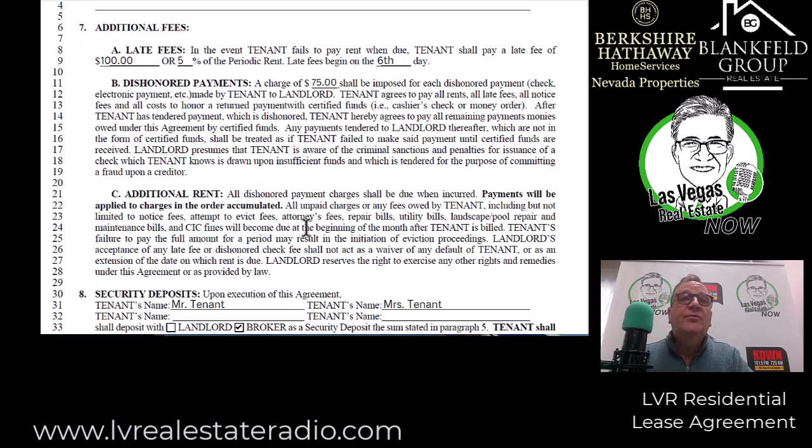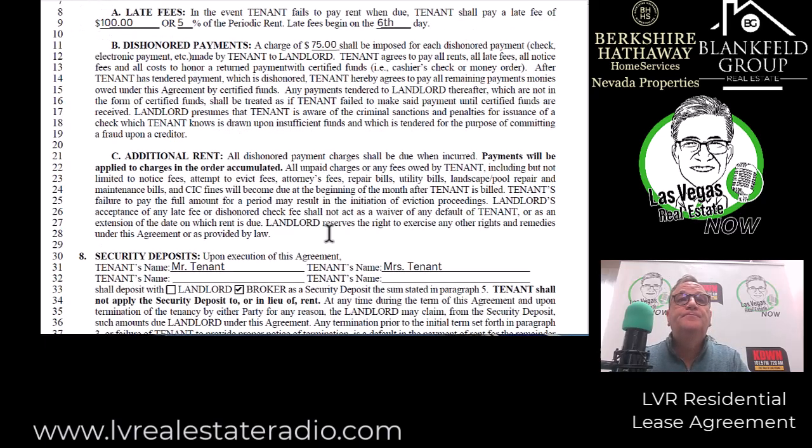Now, additional rent. What this means is any kind of late fees or utility bills or anything that has to be added to your bill would be considered additional rent for the purposes of the lease. And so they would be due the following month. So anything that is incurred during that month would be due the following month as additional rent.